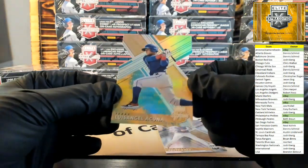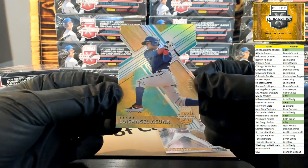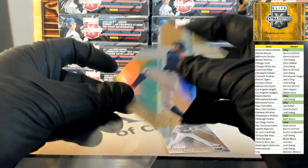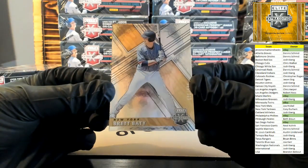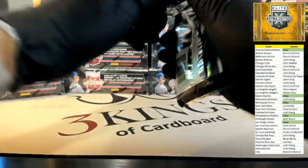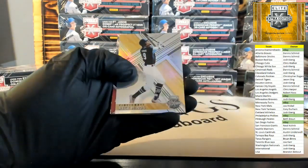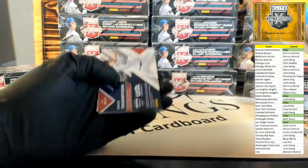Number /225, Luis Angel Acuna. Wonder if he's any relation to the other Acunas going to the Rangers. And we'll end with Brett Beatty to /999. Dodgers. I was thinking he was a Dodger. All right. We'll start with Isaiah Campbell. Rhys Hines, Optichrome, Prismatic Refractor Holo.